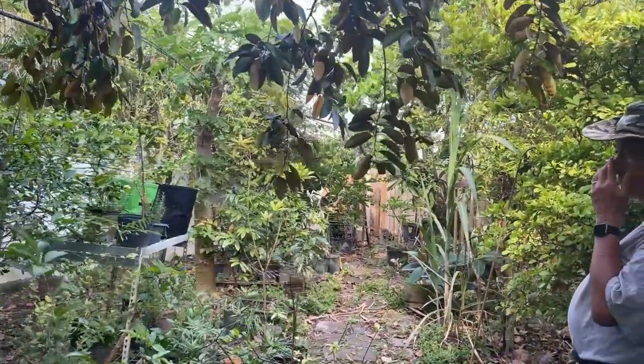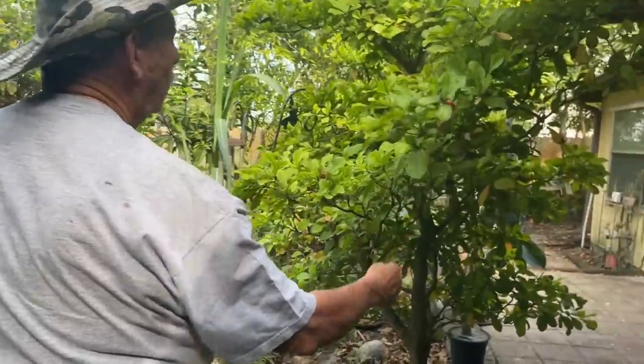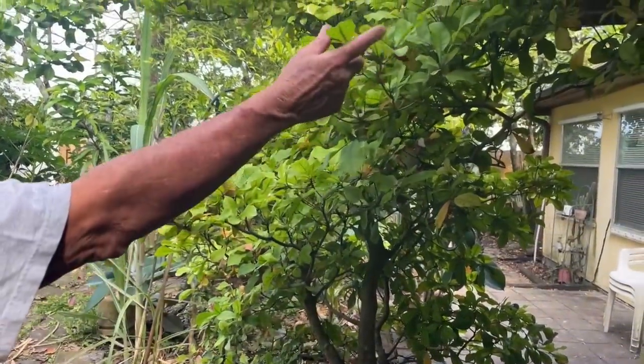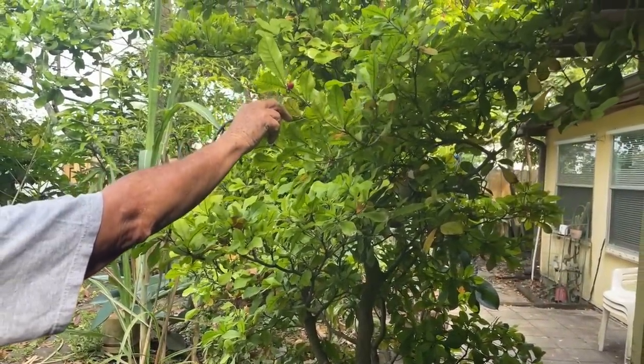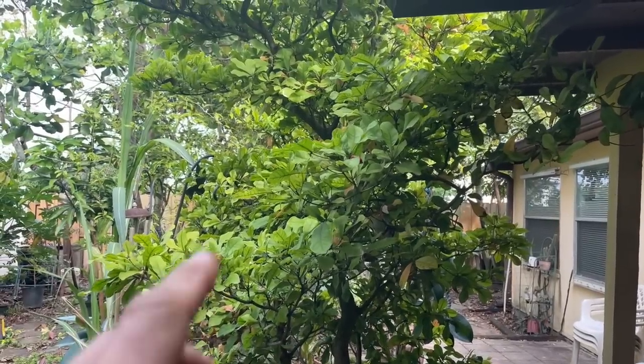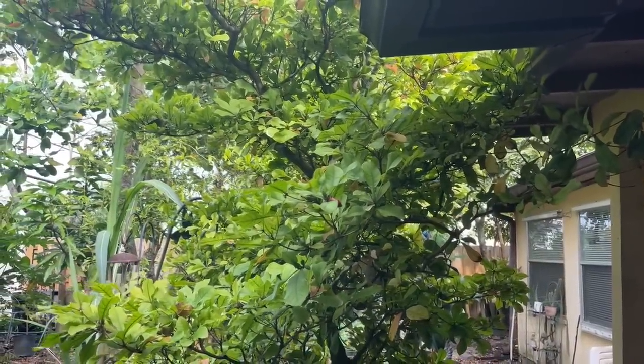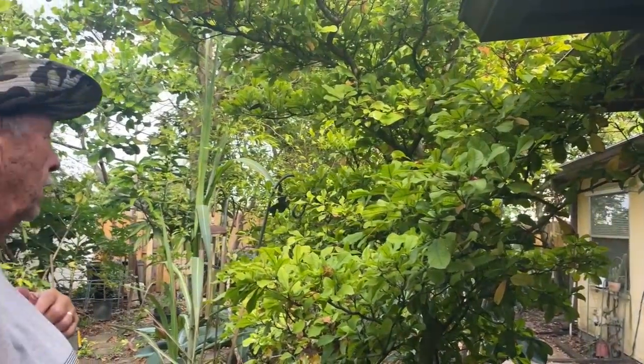No, I don't. Okay. This is a miracle fruit. Wow. Familiar with the miracle fruit? Oh yeah. It's actually got a little berry on it. You're the first person I know that has one bigger than mine, because I got a bunch. Close to this size. But how old is this tree? This tree is about 13 years old.